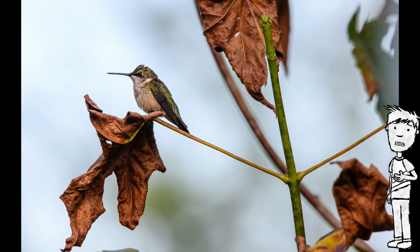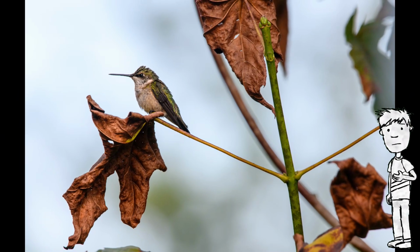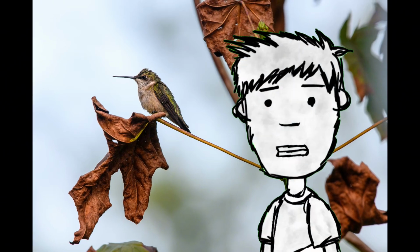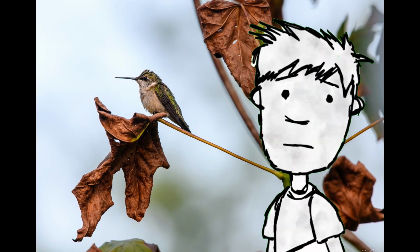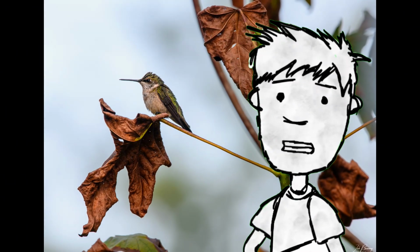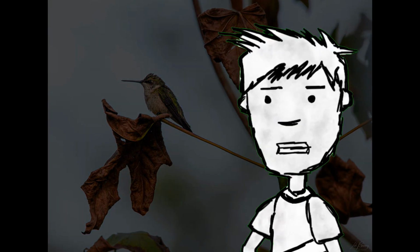Short but bright lives of only 3 to 5 years in the wild, but the oldest known hummingbird lived over 9 years. So, next time you see a hummingbird hover, remember, you're watching one of nature's most extreme athletes, running on sugar, light, and sheer determination.